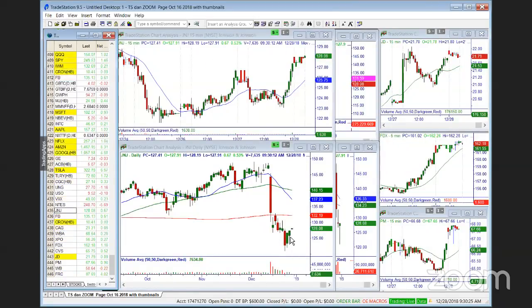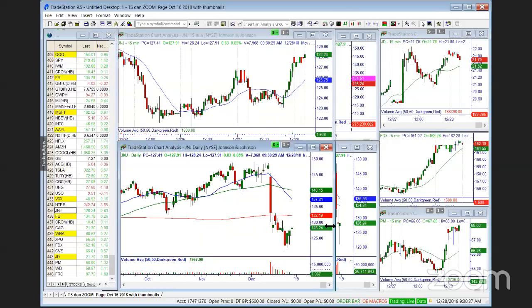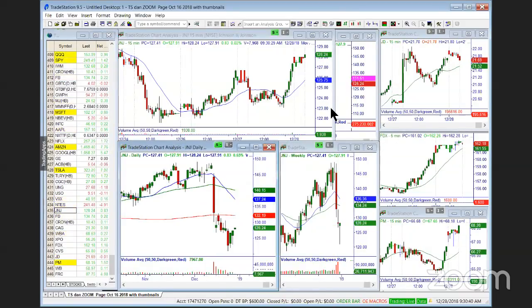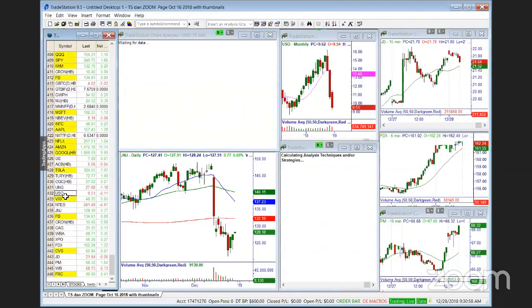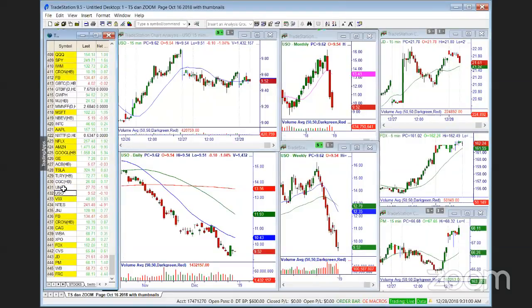Hey, look at this, Johnson & Johnson. It's not textbook, but this looks like a breakdown to a failure, a 2-bar 180 reversal. See that? So now that's a put spread candidate. Let me put that in this different binder. But it's going to be hard here with the market extended. Oil, still nothing there.